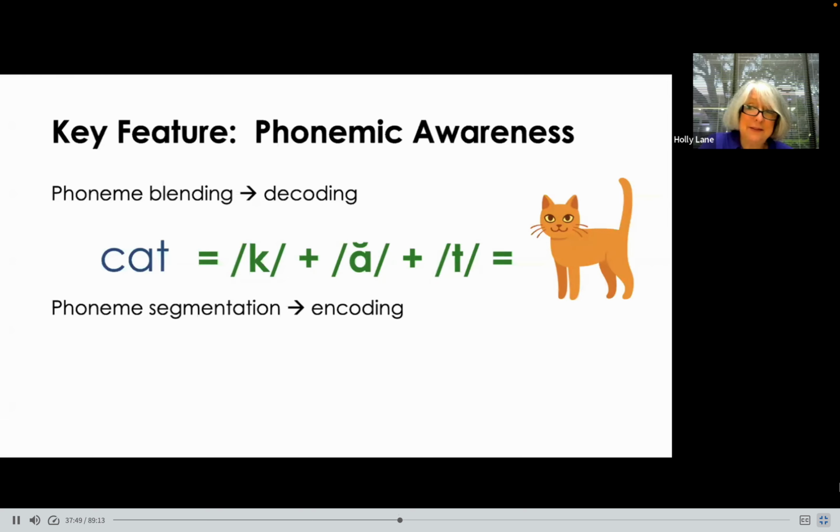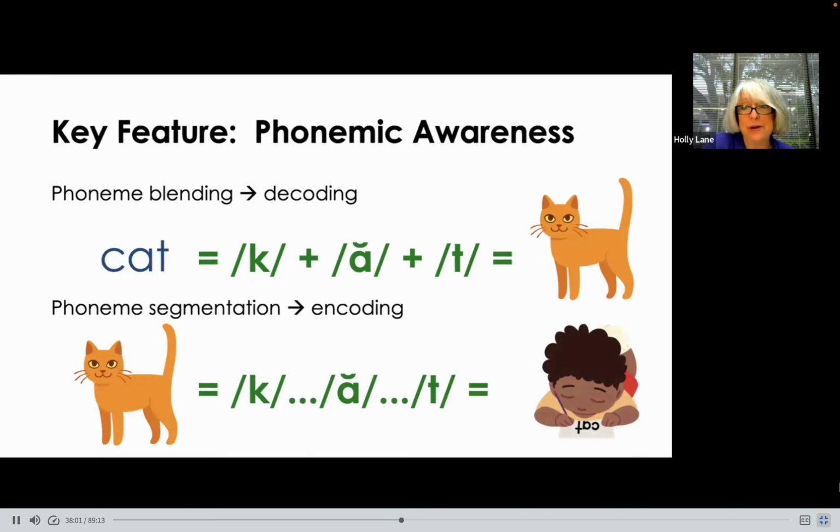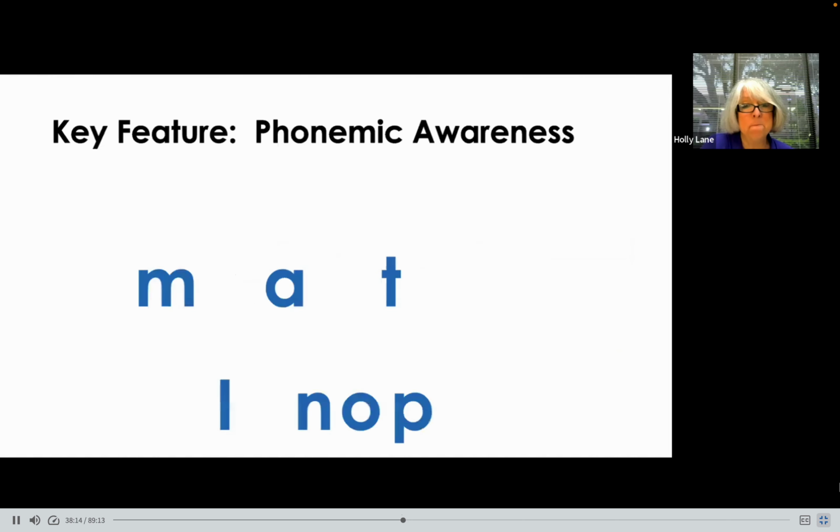When we're talking about encoding, we start with the spoken word, cat, and we segment the sounds in that word to then be able to represent that word in written form, to spell the word. So these are the two skills that are important to develop in phonemic awareness because they apply specifically to reading and spelling words.